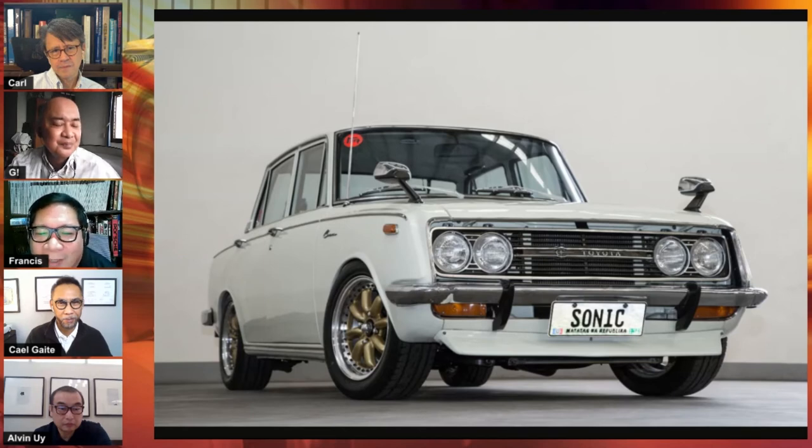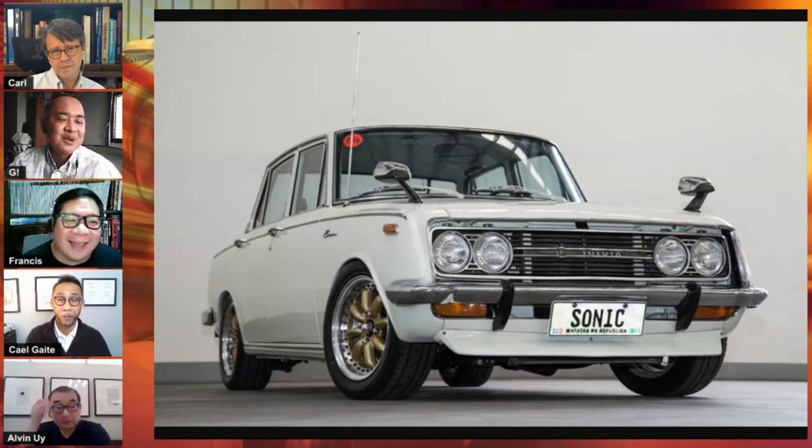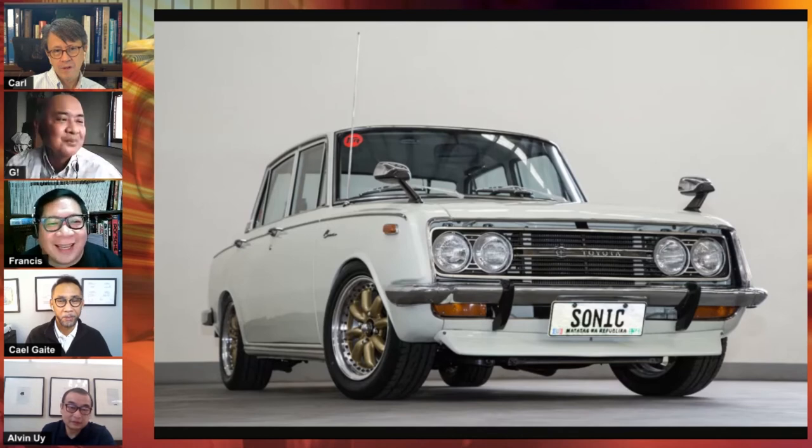Interestingly, also, this particular Corona was available in 6 different body styles in Japan. They had the wagon, they had the van. They even had a pickup version of this. Yeah, I saw the picture of that. Really? Like a ranchero type of thing.